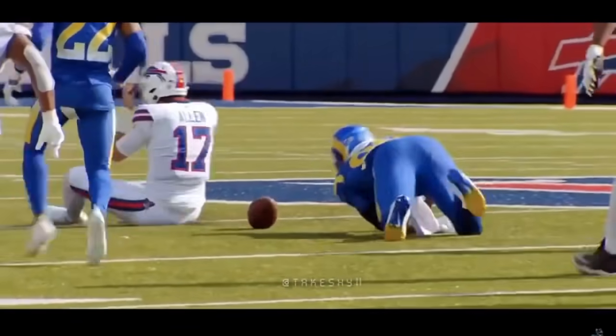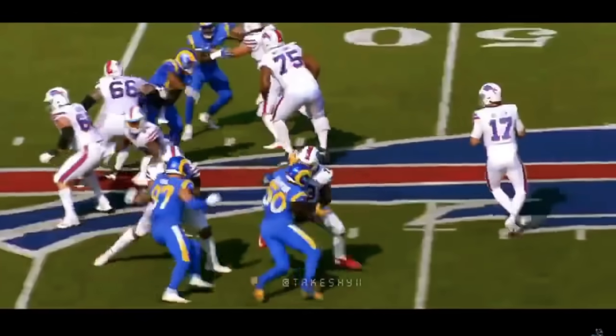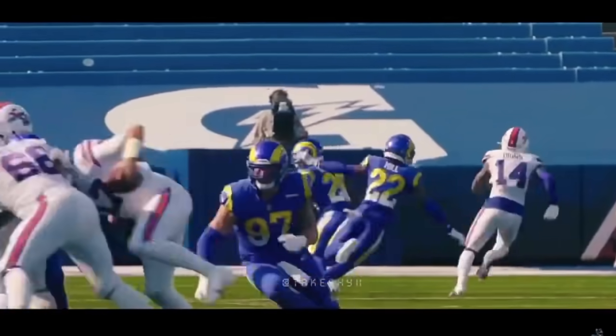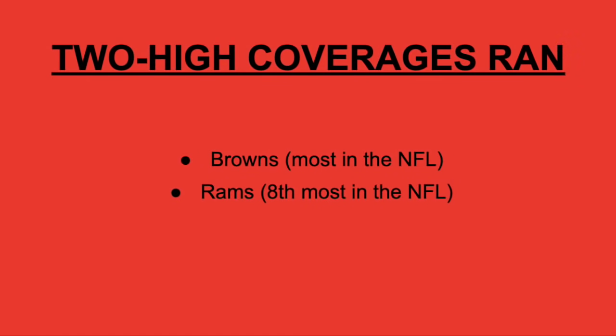The Rams defense was one of the best units last year in the NFL, and the optimism for us Browns fans is that the Browns defense could look something like that next year. The Browns and Rams both ran a very high amount of two high coverages, which means dropping two safeties back deep. The Browns ran it the most in the NFL, and the Rams were not that far behind at 8th.